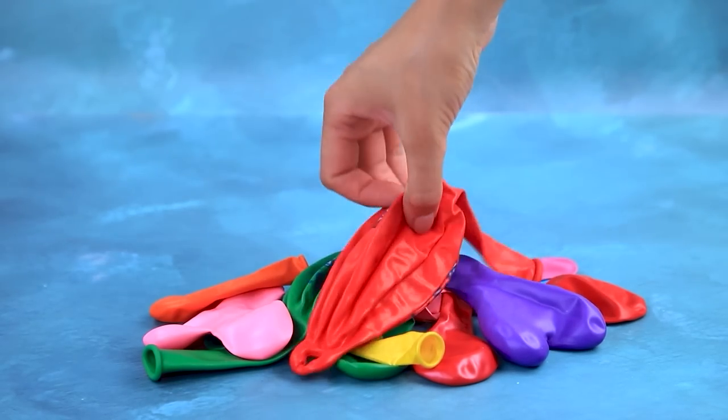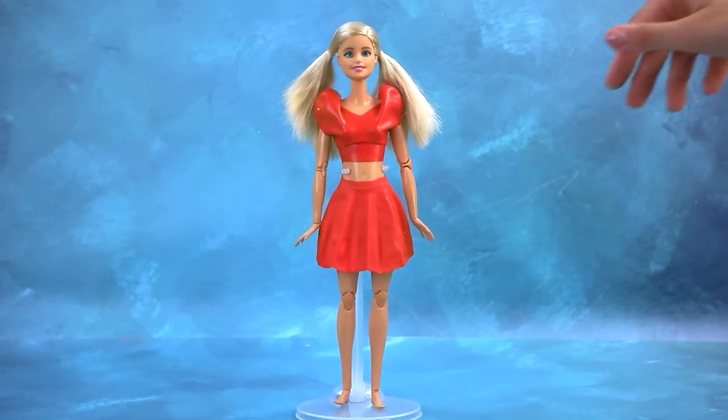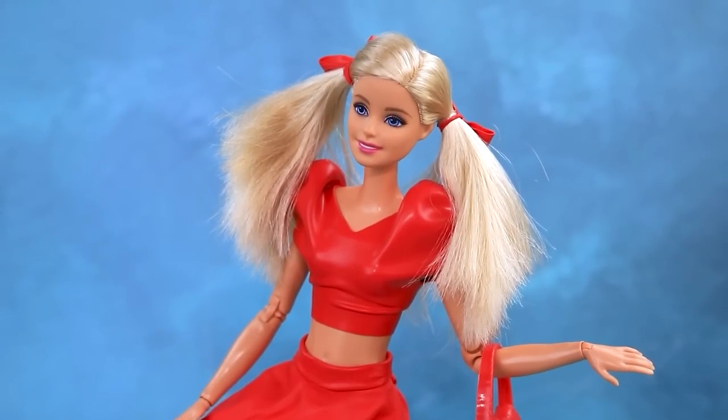Let's take another one. We got a fluffy skirt. Let's try on the outfit. Amazing! A matching bag. A very stylish look. Excellent!